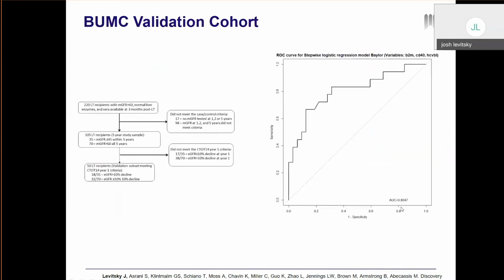In this, we collaborated with Baylor University, who had a large biorepository, and we did a very similar study within their biorepository, matching up the patient characteristics to CTOT-14. We were able to validate the PRESERVE model in a separate cohort of Baylor University transplant patients, which is nice to see, that we didn't just see this in the CTOT-14 multi-center study, but we also saw this in a separate liver transplant center.